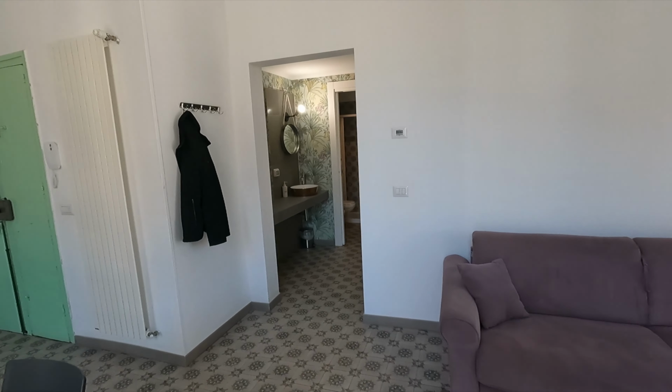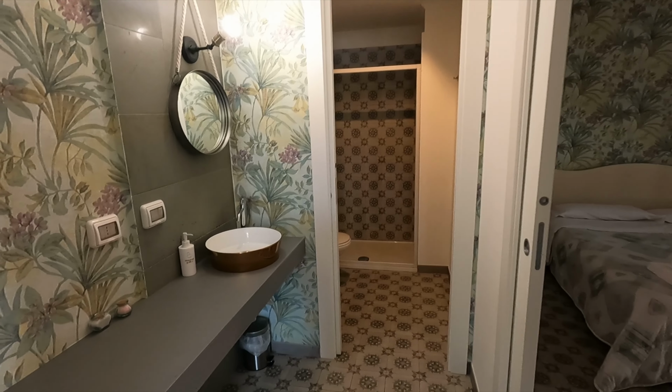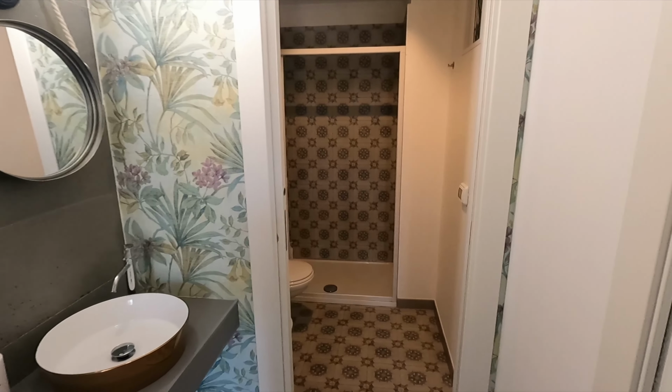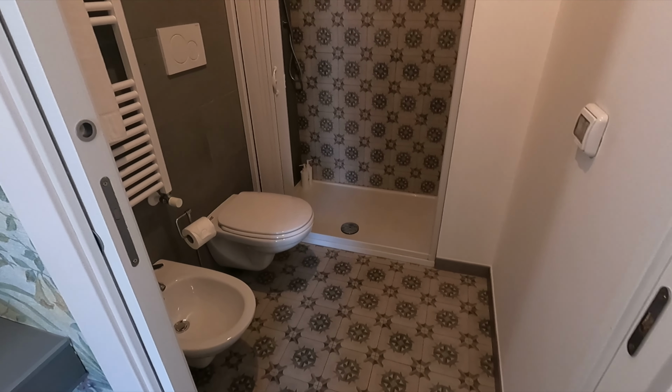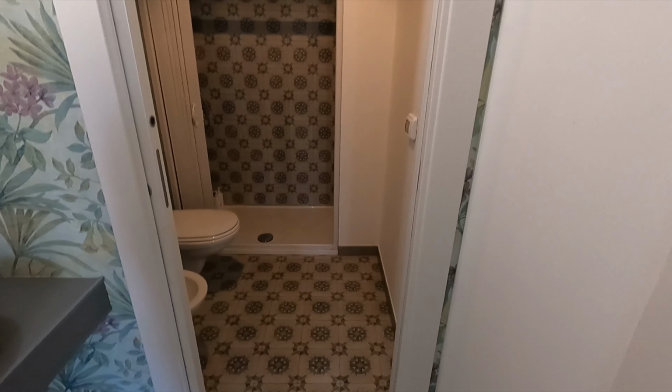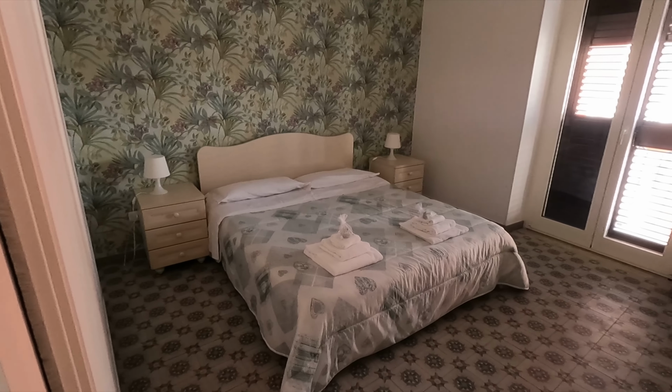So the rest of the apartment looks like this. You have the bathroom, sink on the outside, bathroom here on the inside. Of course, you have a bidet. Those are a little more common here than they are in Greece. And here's the bedroom, nice big bed.